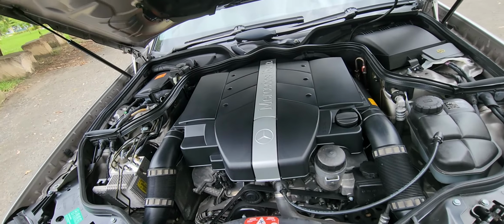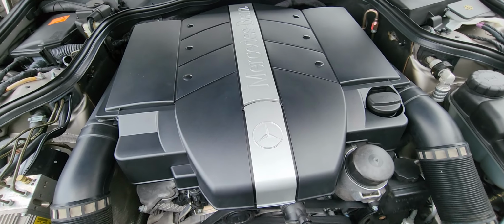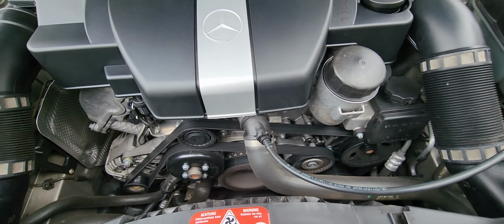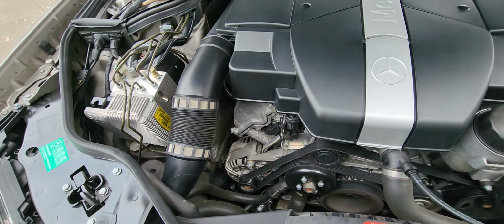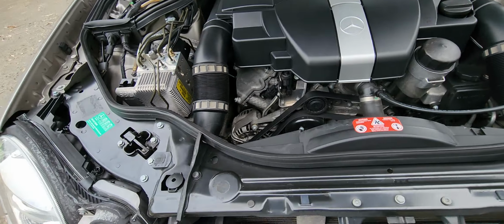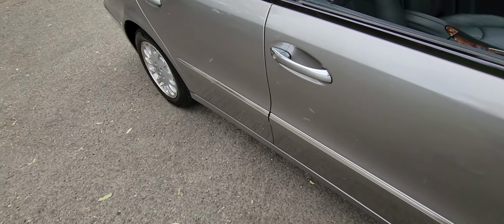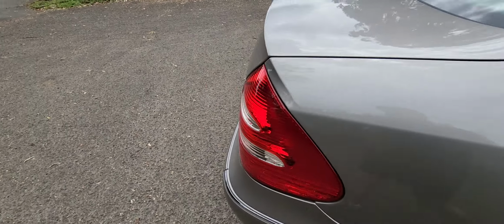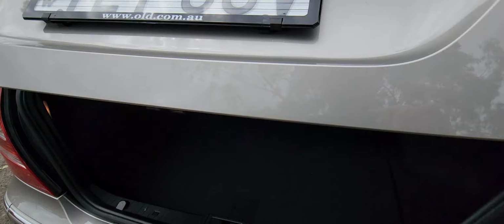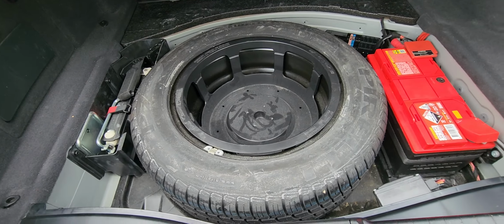Underneath here, I haven't even looked at it, but as expected, you could get your steak and chips, put it on the bonnet, and eat your dinner off that. There are no oil leaks that are visible at all. The engine doesn't smell. The air conditioning compressor, everything is magnificent. You can see it's been serviced by Mercedes-Benz. It's got all the proper stickers, and Sydney's North Shore has looked after this car, I believe. The boot is lovely and large and big, and underneath there is your full-size dusty old tyre, which looks like it's never been used. The battery looks pretty new.